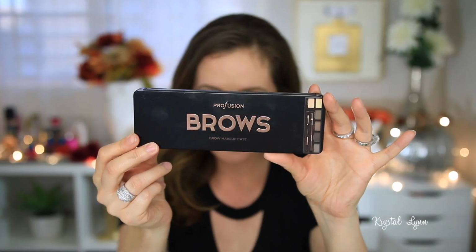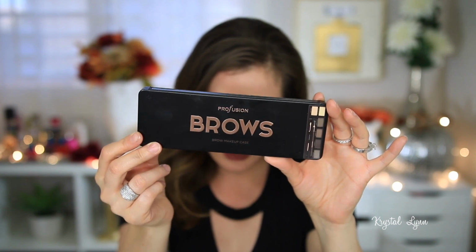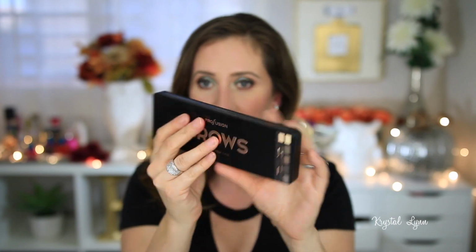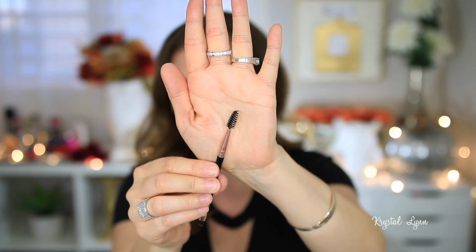And then I almost forgot about this. This is the Profusion Brow Makeup Case. So this retails for $6.99. It's a complete brow kit for brows that wow. And I like that this is like aluminum. This is very similar packaging to like a Naked palette. It does have a mirror in here, and then it has a double-ended brush with a spoolie on one end and an angled brush on the other.